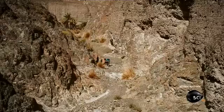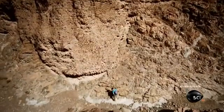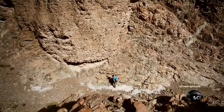When the water's flowing through the wadis, of course, it's flowing really quickly. But once it gets underground, it starts flowing around between sand grains and pebbles and so on. It moves much more slowly. And also, of course, it can't evaporate as easily because it's not on the surface. So that water can stay there in the ground for thousands of years. And that provided the original source of water for Dubai.